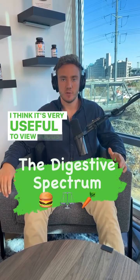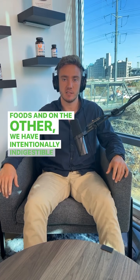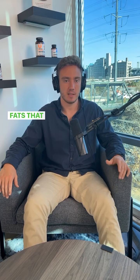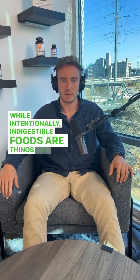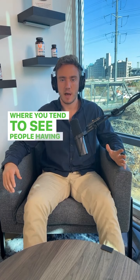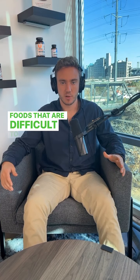Very useful to view foods on a spectrum of digestibility, where on one end of the spectrum we have easily digestible foods, and on the other we have intentionally indigestible foods. Easily digestible foods are things like simple sugars and fats that don't take much energy to digest, while intentionally indigestible foods are things like fiber that manually interact with our gut microbiome. Where you tend to see people having issues most commonly is with foods in the middle of the spectrum, foods that are difficult to digest.